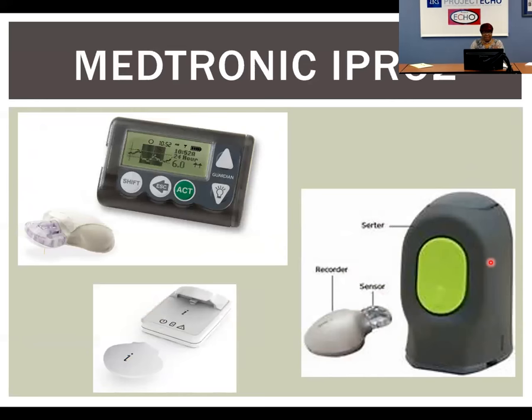For the Dexcom, that receiver needs to be charged every 72 hours. I usually tell my patients to plug it in every night because I don't want to run the risk of the receiver not holding a charge. For the Medtronic, it does need to be placed back on its base, usually every 6 days in order for it to be recharged.